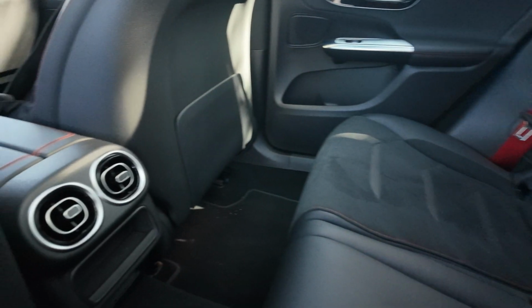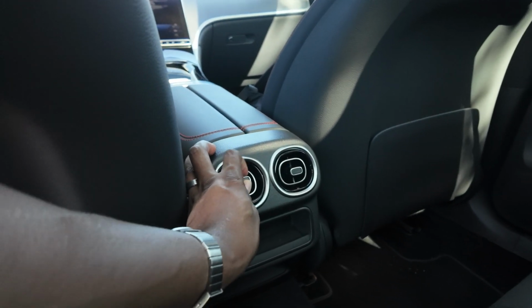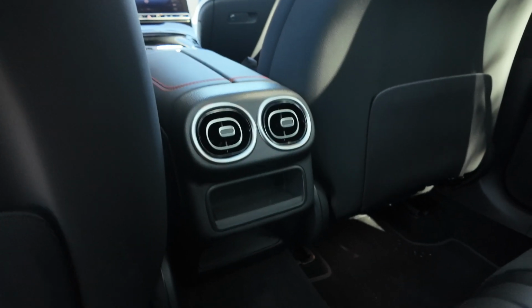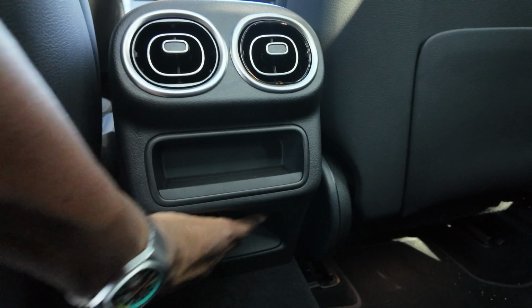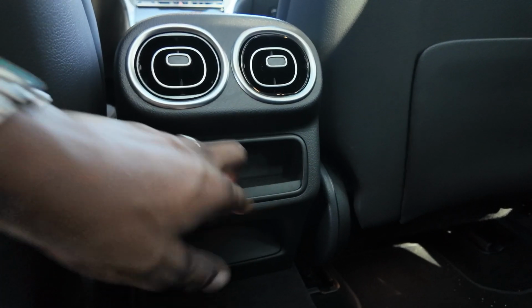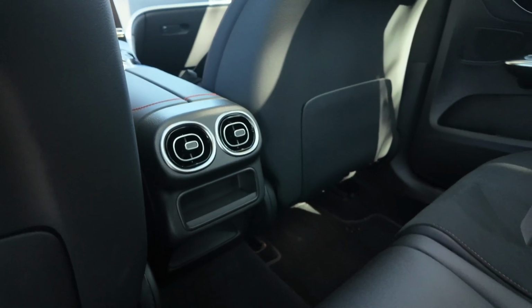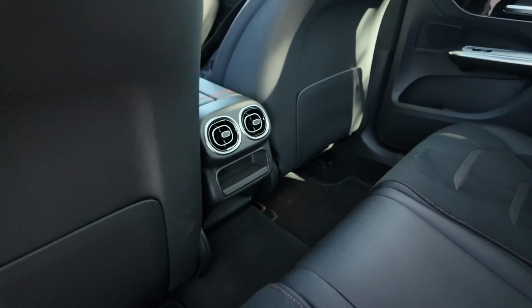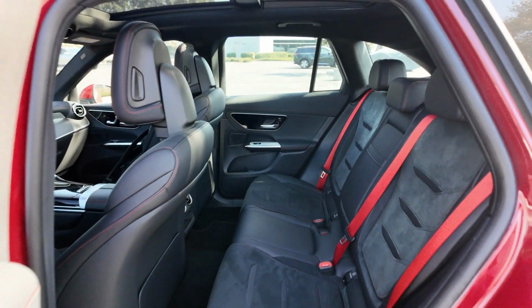Now moving to the back of the center stack, you can see air control vents, a little storage, and that's it. There are no USB ports around here, and that's kind of a bummer because, after all, it's an SUV. If you're gonna pack it out, you would at least want your rear seat occupants to have something to charge up with. So that's the rear quarters.